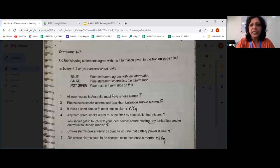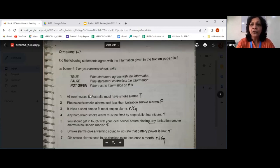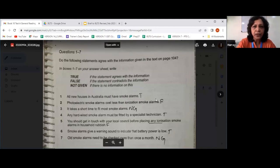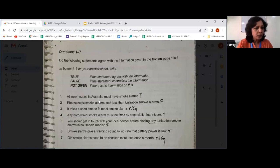So if the statement is the same as that in the text, you have to mark it as true. If the meaning of the sentence is the opposite, you have to mark it false. And if the information in the question is not given, or only partial information is given, and we cannot prove whether it's true or false, in that case, we have to mark it as not given. So the first question says, all new houses in Australia must have smoke alarms. The answer for this is true. So it says, all new houses in Australia must have smoke alarms.